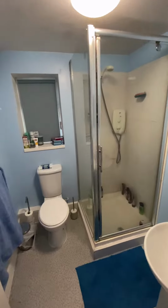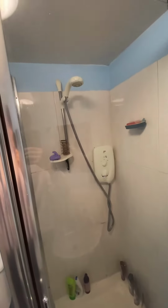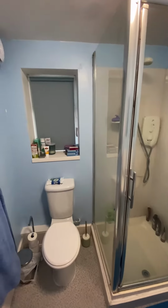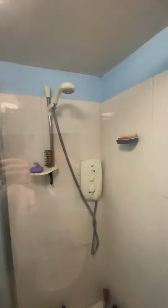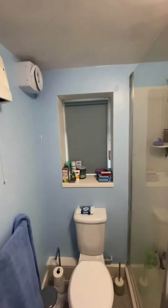Now into the bathroom. We have a nice walk-in shower, as you can see. There is no damp or sign of mold. Great condition.